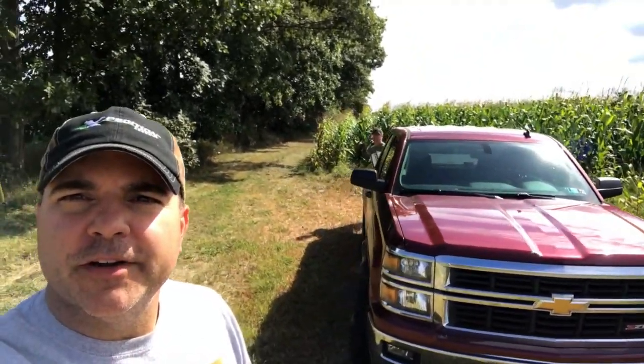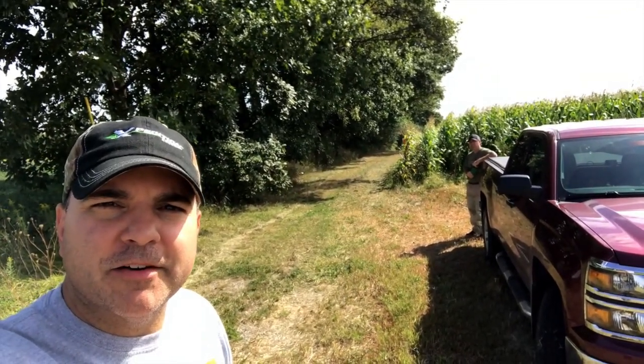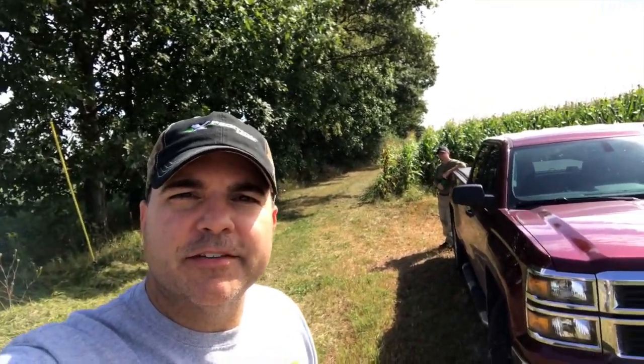Struck out at our first permission stop. Guy has a lot of family members that hunt back in there. Came down to this farm. This guy's got 2 parcels that border the public and got us some written permission to access. So we're going to access this farm road here. Goes straight east and hit the public ground. So we're going to take a walk back in there and see what we can see.